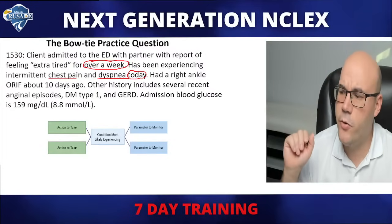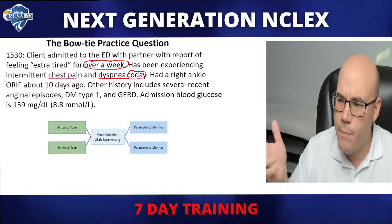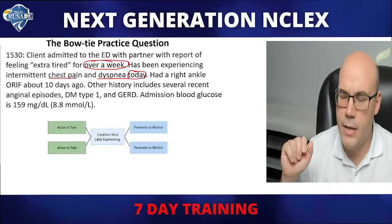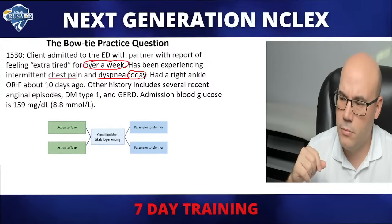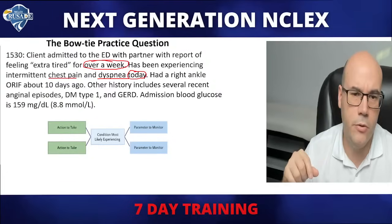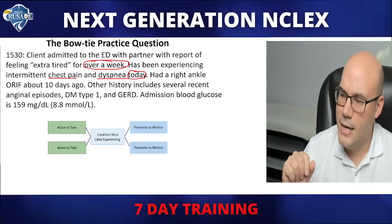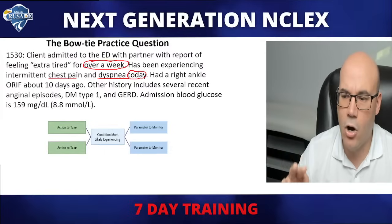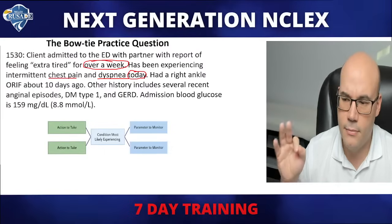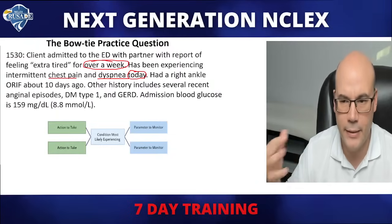It says other history includes several recent anginal episodes, diabetes mellitus type 1, and GERD, gastroesophageal reflux disease. It says the admission blood glucose is 159, so it's a little bit high, a little bit over the expected range.